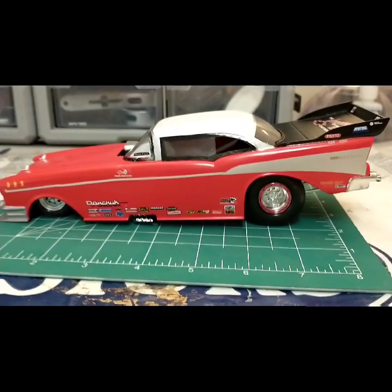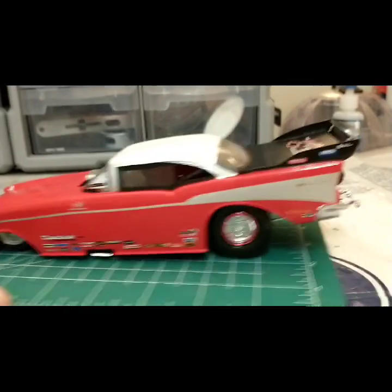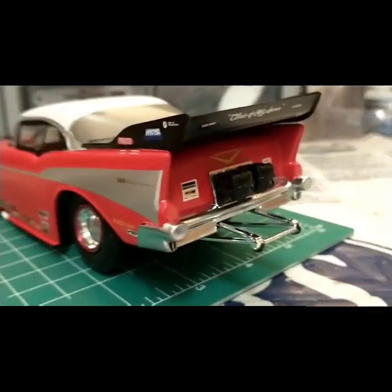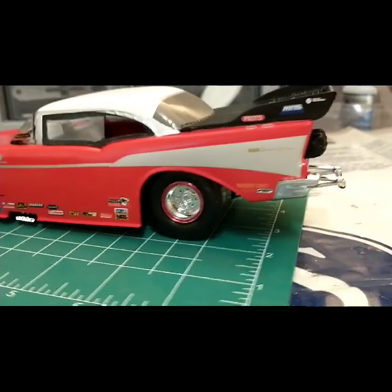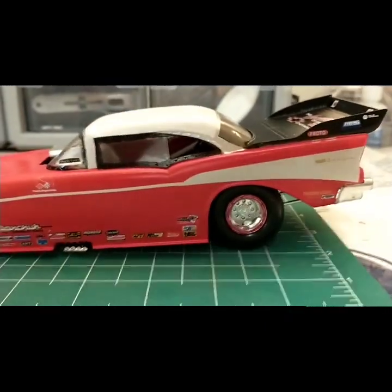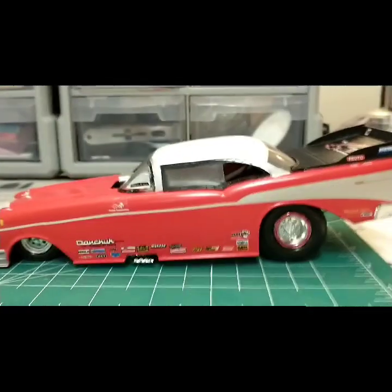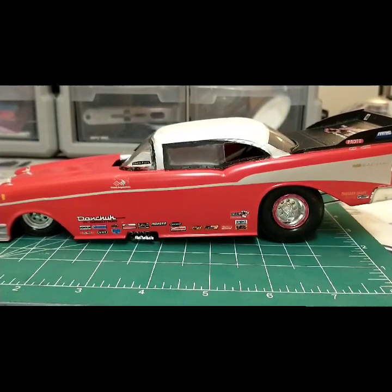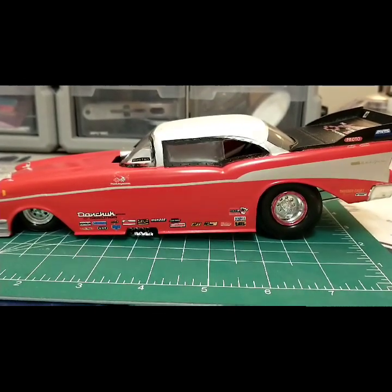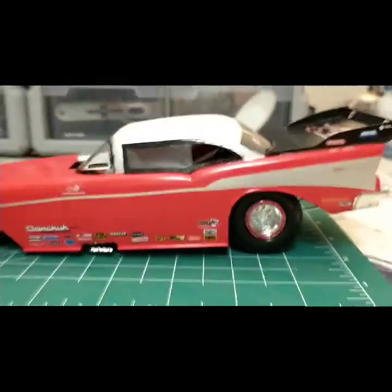So, let me show you the chassis itself. So first thing first, my wheelie bar sits way too high. With that being said, the body should be able to lift straight up on it. It should just come right up, and then the chassis sits, and the body at a real nice fancy angle, like you would see it as they're working on it at the drag strip. Because it sits too high, it doesn't do that.